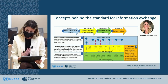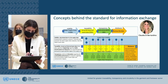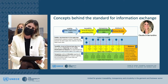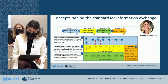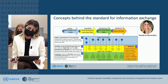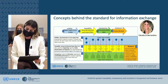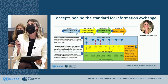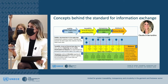We have seen also that it's very important to make reliable and verifiable sustainability claims and how traceability is strictly linked to sustainability. But while traceability is the backbone of a sustainable product system to verify sustainability claims, traceability alone does not provide this verification. So it's vital that companies deliberately specify sustainability objectives and ensure that they incorporate appropriate data capture and validation methods into their approach, as well as choose the right technology that can meet their needs. So here, we wanted to focus on some concepts behind the standard for information exchange: the concepts of visibility, of traceability, transparency, and disclosure.